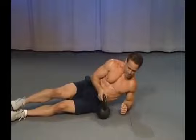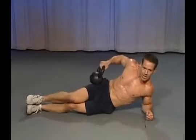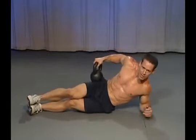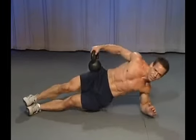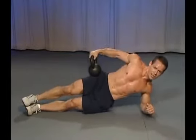Come to the other side. Get your forearm in position. Kettlebell right on top of your side hip here. And lift and down. Plank position. Come on, hang in there. You're doing great. Okay, you're almost wrapping it up here. Up and down. Up and down.